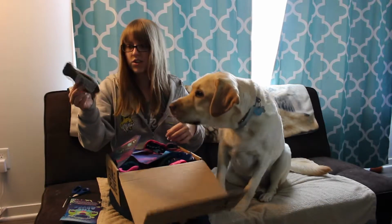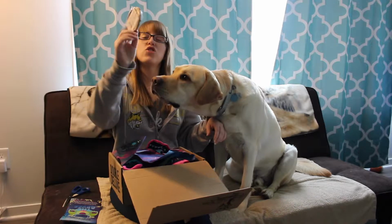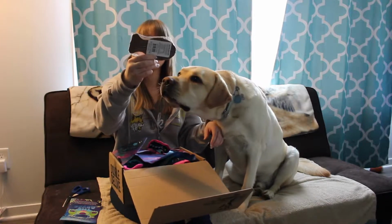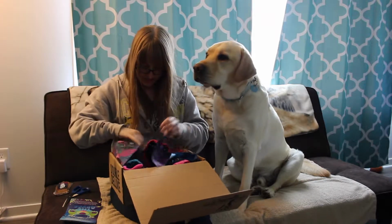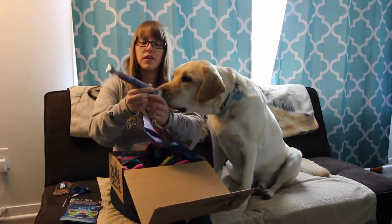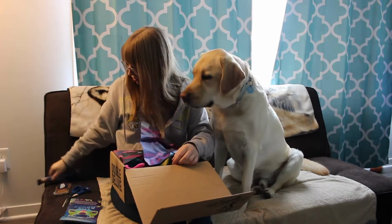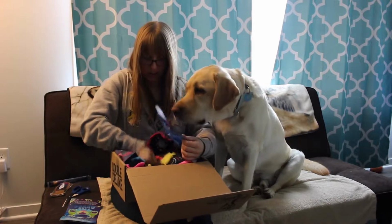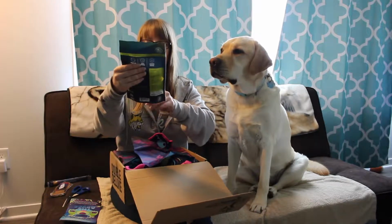Alright, the extra snack that came here was a chicken flavored dog treat. One fish, chew fish. Like a little goldfish. Okay. Oh, and our second one is a deep clean dental chew. And our first bag of treats is peanut butter and banana, tastes from the deep.